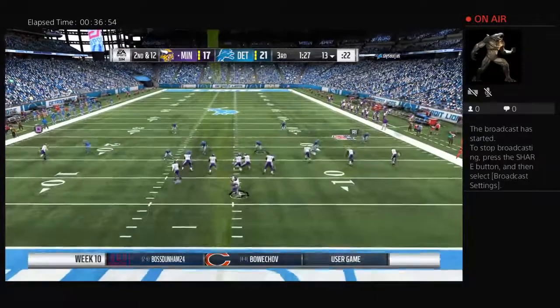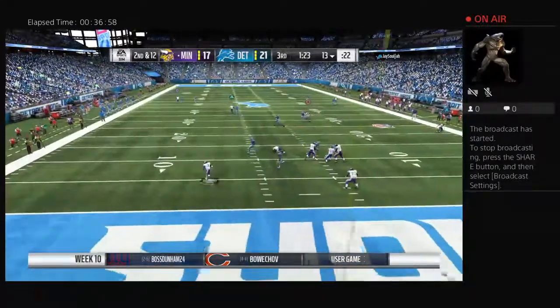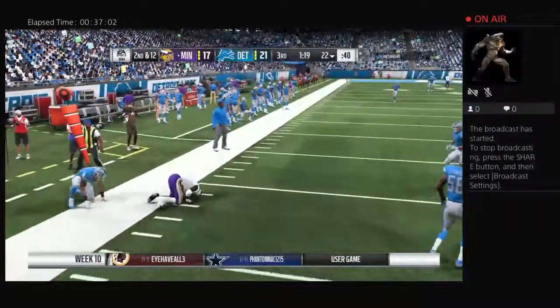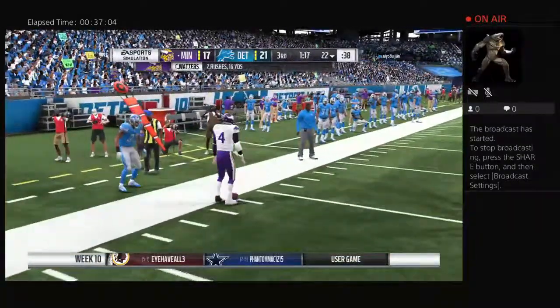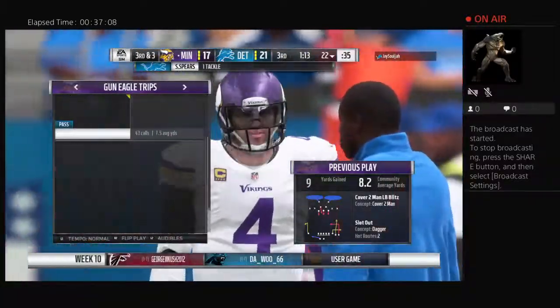Detroit! Out of the gun, they'll look to throw. Forced out to his left. And they'll bring him down here up at about the 22-yard line. It'll be a gain of 9, and it'll be 3rd down.